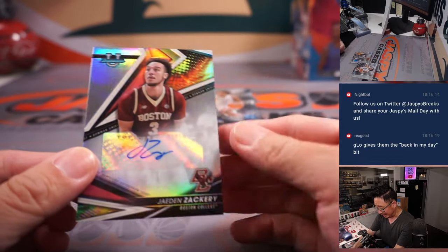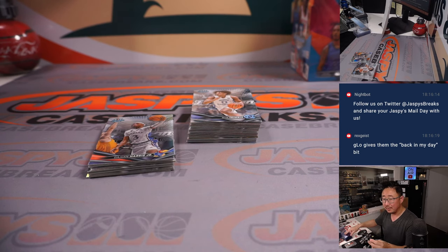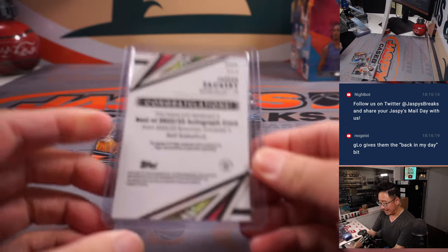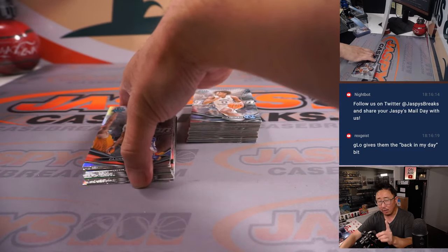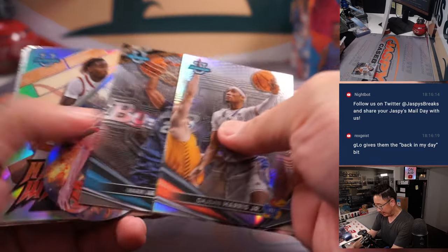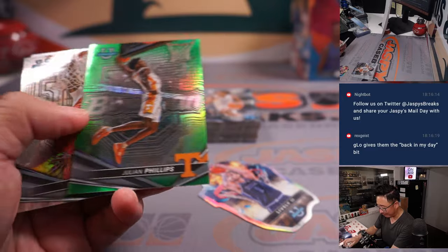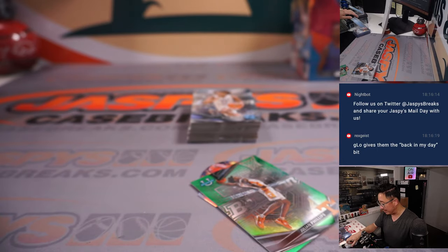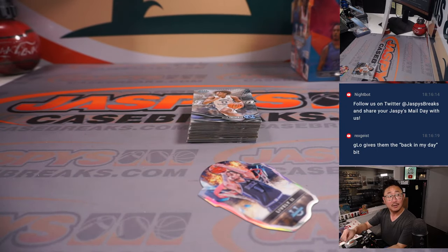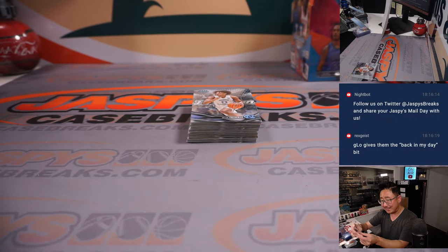Here's Jaden Zachary, letter J, Nathan. Yeah, Rex saying, give him the back in your day bit. Exactly. Goes to Nathan. Give him, like, back in my day, we were all allowed one M80 per kid. And we were allowed to set him off once, and that was it. One M80, two Roman candles, one cherry bomb. That's it.